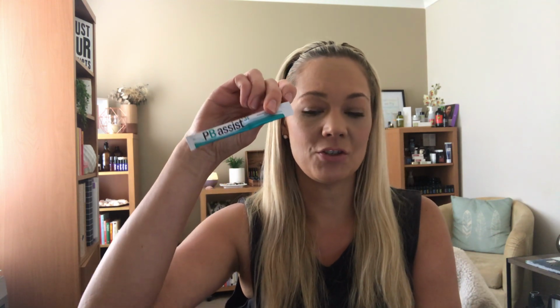I've also got my son on the PB Assist. So we have just this sitting on our kitchen bench. And this is the PB Assist Junior. This is a fantastic little probiotic for your children. It comes in powder form. It has a little tear thing, and they can just take it like that, or they can mix it up in a drink if they're a bit younger.